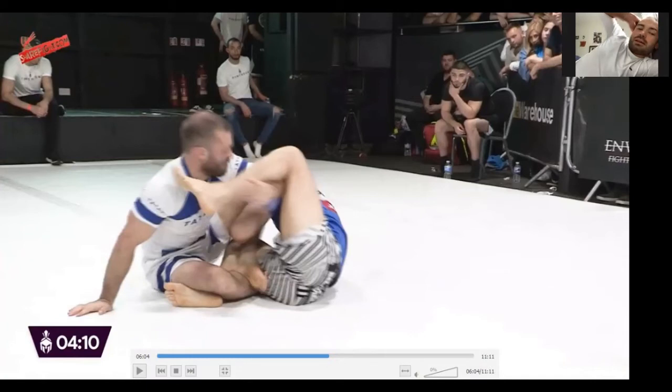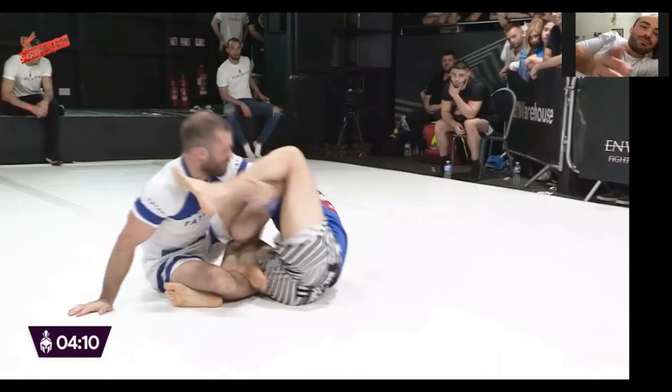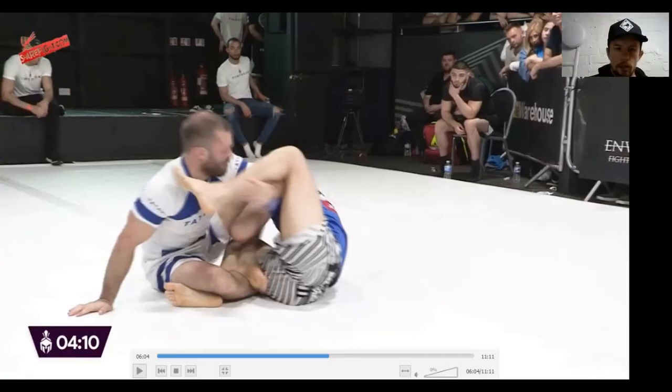I think there's an entry there for leg locks on his top leg. Looking back on it, I don't think I was ever going to get an outside heel hook on Lloyd there. But it certainly came from a bad position for me to be in, I think.